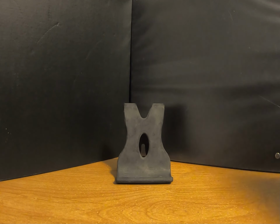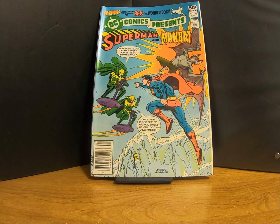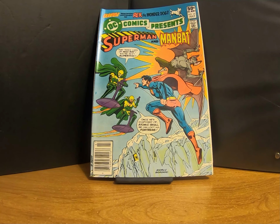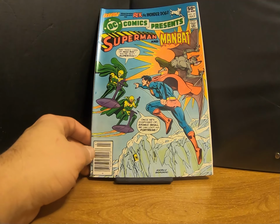Now, next up, we have another DC Comics Presents, and this one is Superman and Man-Bat. This is number 35, so I just showed you number 33. Anything with Man-Bat seems to be pretty cool. I think that's just a super dope character. So I was like, yeah, I'll take this one too. And again, these are so nice. I couldn't believe the condition that these were in compared to the few others that I picked up, and a few others that you're going to see in a second here.